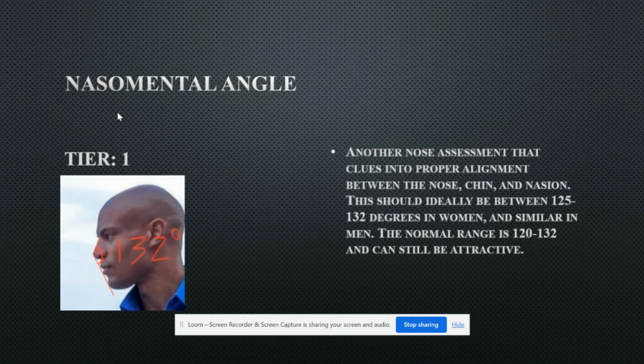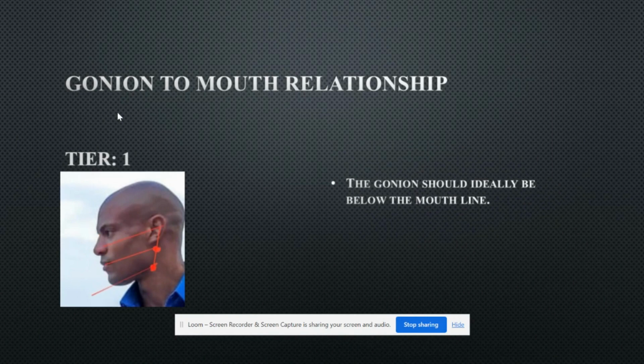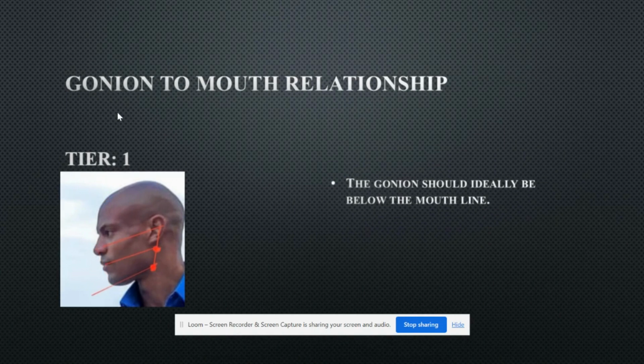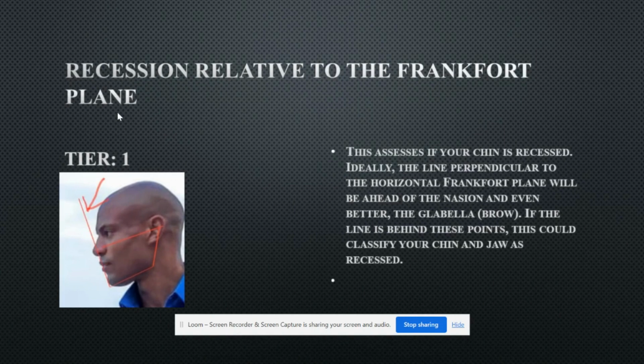Nasal mental angle is good at 132 degrees. So it's pretty much the relationship between the nose and the chin as well. And as you guys can see, it's good. And this is the gonion to mouth relationship. You want your gonion to be below the mouth. And as you guys can see, his gonion is way past the mouth line, way past the mouth line. And this is one of the longest rami I've seen in a while.